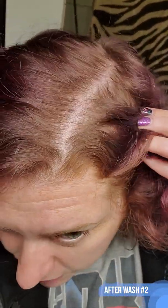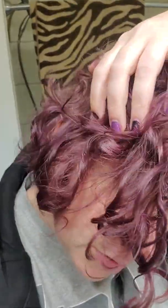This is after the second washing. You can see my roots are almost back to natural, as well as the front, maybe where I didn't saturate it as much. So I'm definitely back to my red. The color is still lighter, probably closer to what my original goal was. But it's definitely lighter, it's definitely washing out.